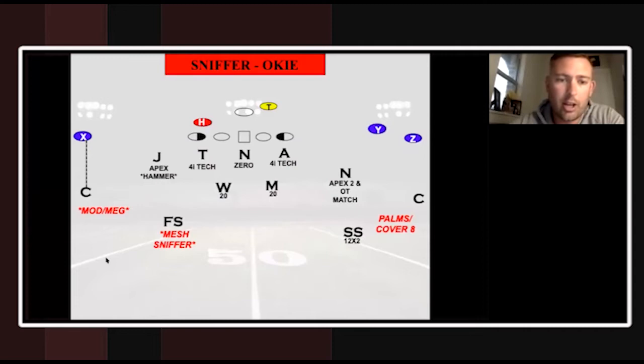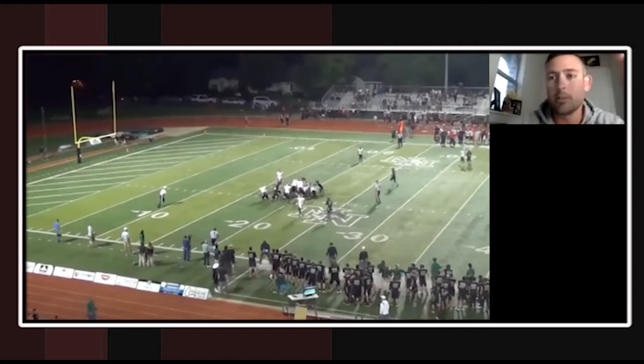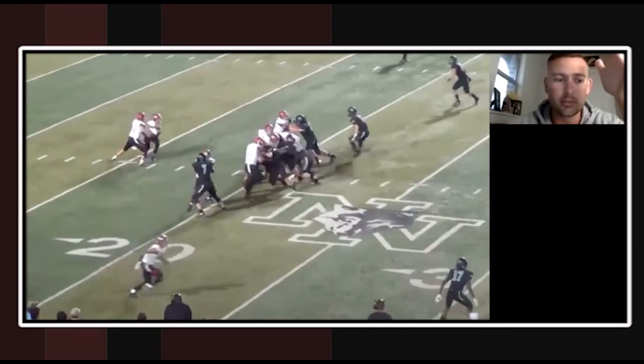So I'll show you. All right, so here's an opponent that they got in the game where the sniffer was behind the guard, behind the tackle. He's 1 yard outside the tackle, right? So we had to treat him, obviously, like a two back when his hand was not in the dirt, right?